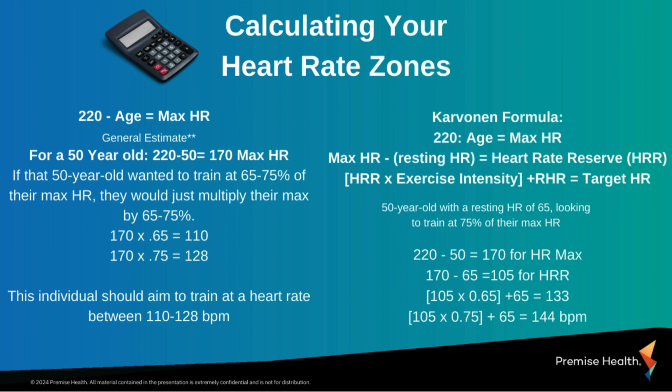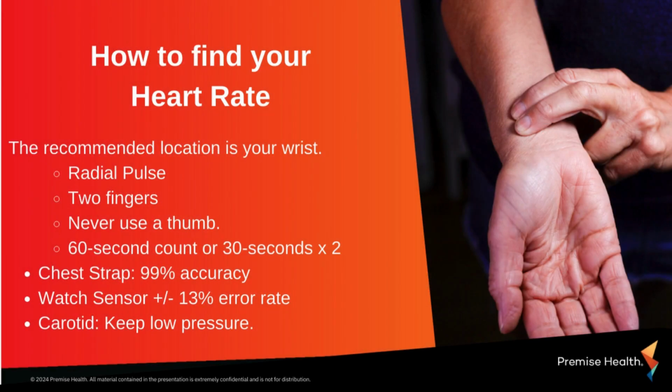So when it comes to our heart rate, there are a few modes that can be used, as well as a lot of technology to help you track your heart rate.